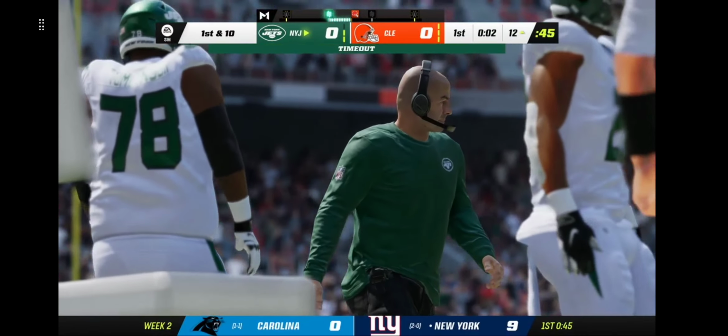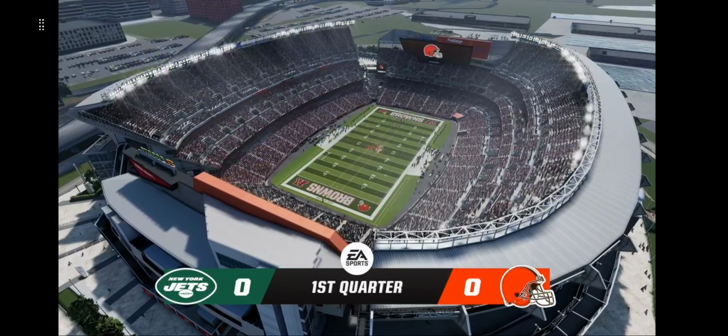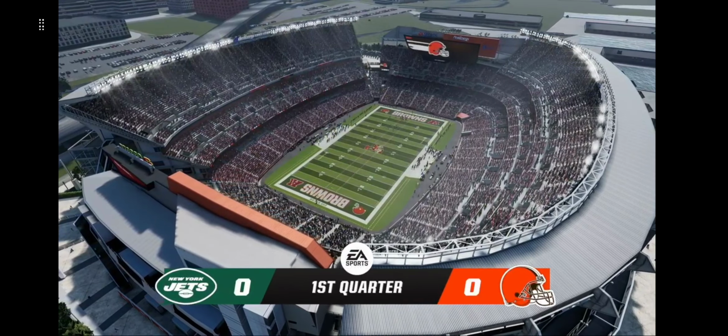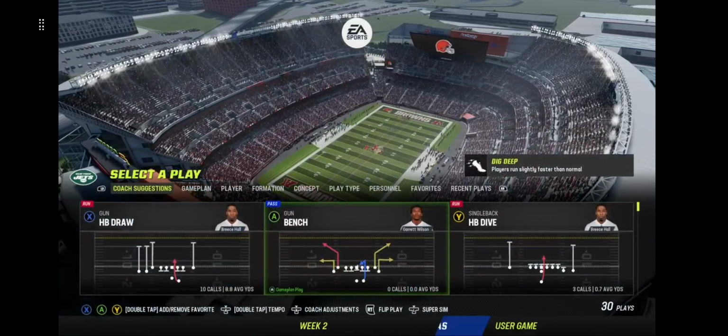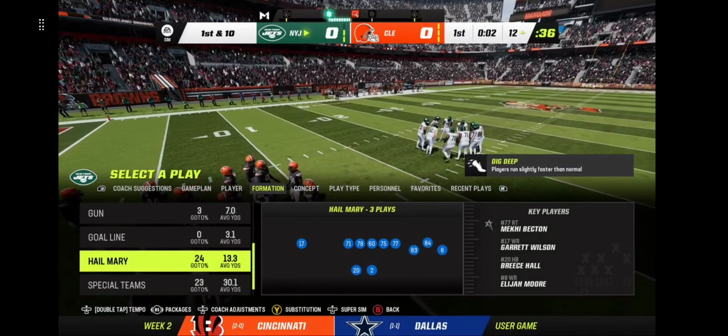Well, he talked a lot about erasing that loss last week, getting back in the win column. We'll see how he responds. And now before this first down play, we're going to get a timeout here. So as they take it over, we step aside.